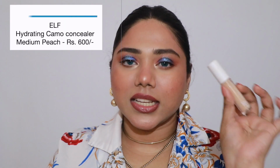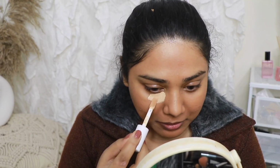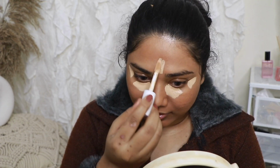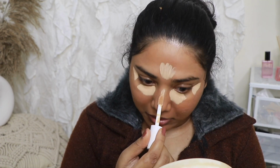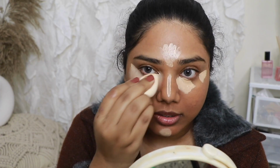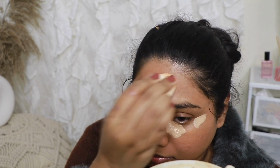So moving on to my next concealer I tried out is this e.l.f. Hydrating Camo Concealer Satin Finish, and I have the shade medium peach. By the time I ordered, everything was out of stock, so I went with this medium peach thinking it's going to be a little light, but it's okay, I can manage. But this is extremely light on my skin, as you all can see, so please don't judge the shade. The shade is very, very light, and I really like the formula. It has medium to full coverage.